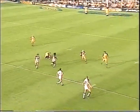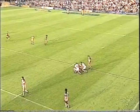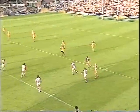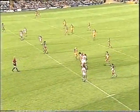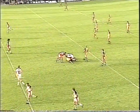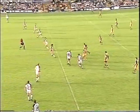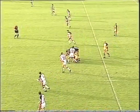Keith Senior now, down the south stand side. Dummies to Connolly, then just takes it up himself, conscious that the back line isn't set. This is Ryan Bailey. Hudson goes in with the shoulder. Bailey still going. Diskin onto Feather. Feather over the 40-metre line.